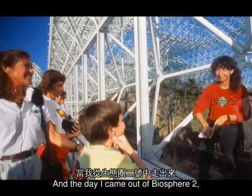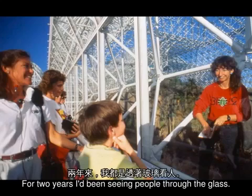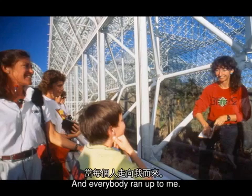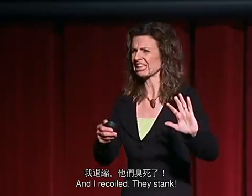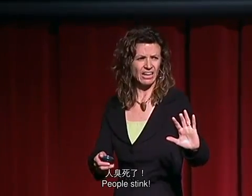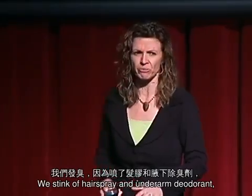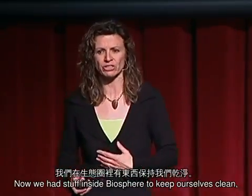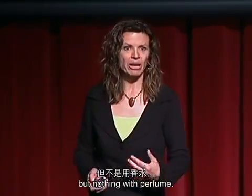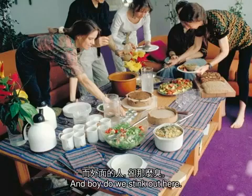And the day I came out of Biosphere 2, I was thrilled I was going to see all my family and my friends, and for 2 years I had been seeing people through the glass. And everybody ran up to me, and I recoiled. They stank. People stink. We stink of hairspray and underarm deodorant and all kinds of stuff. Now, we had stuff inside Biosphere to keep ourselves clean, but nothing with perfume. And boy, do we stink out here.